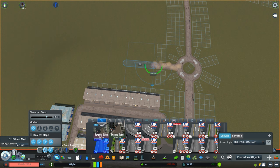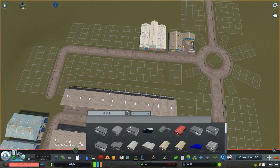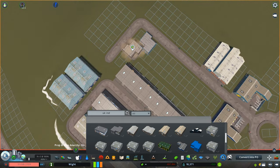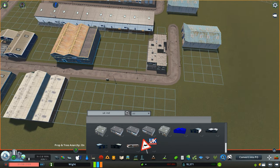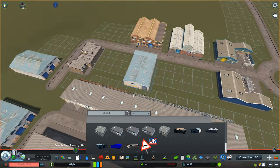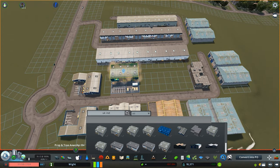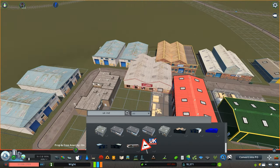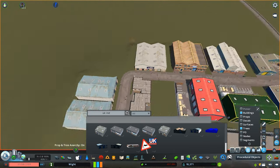We're going to try and build up as much as we can, and bring a lot more workers into this area, make it feel a bit more busy. Each time we add to these sections, we are building up the whole area, which should, as a result, increase the amount of people walking around and make it look a lot more pleasant. Now, you'll probably notice in previous videos, we have used some of these really nice UK factory assets.